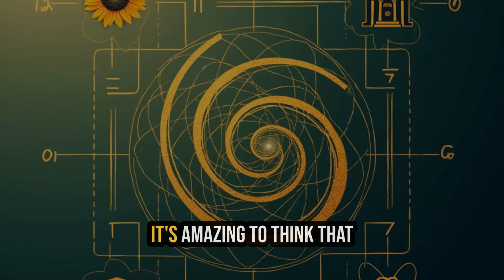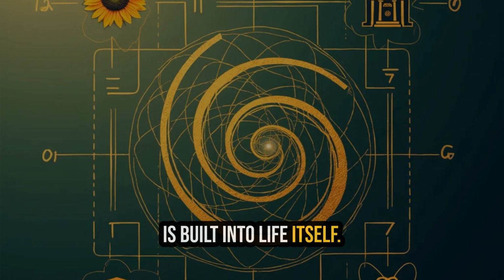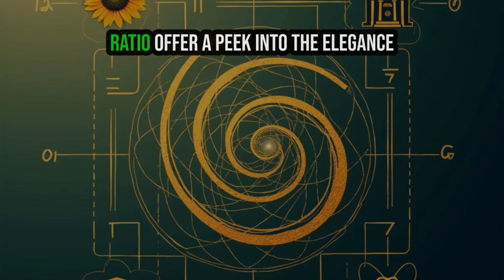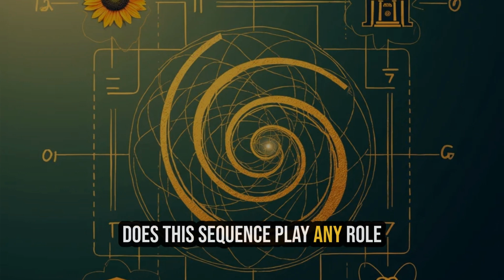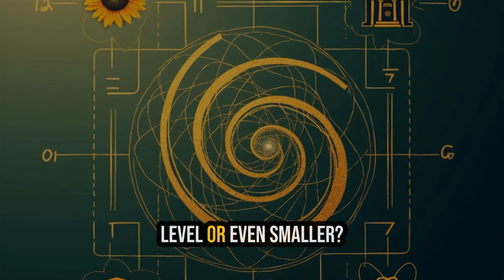That's so cool. It's amazing to think that this mathematical sequence is built into life itself, guiding growth and development across so many different organisms. It is. The Fibonacci sequence and the golden ratio offer a peek into the elegance and efficiency of nature's design. It's not just visual patterns, though, right? Does this sequence play any role in other biological processes? Yeah. Like at the cellular level or even smaller?